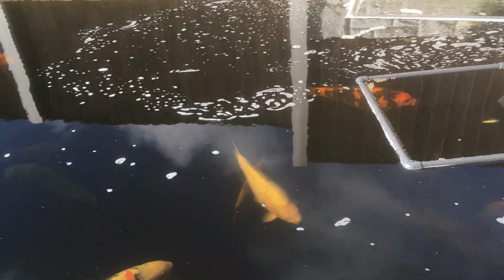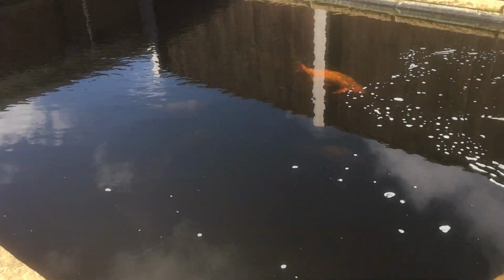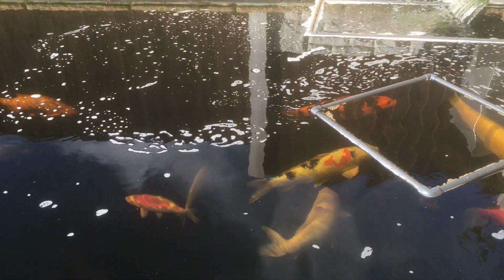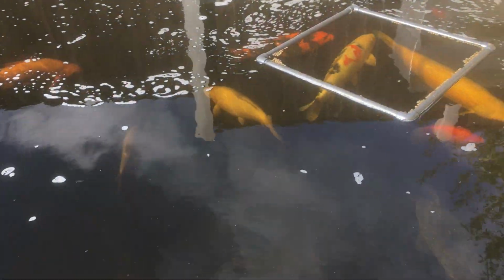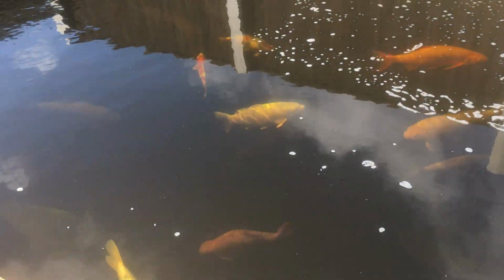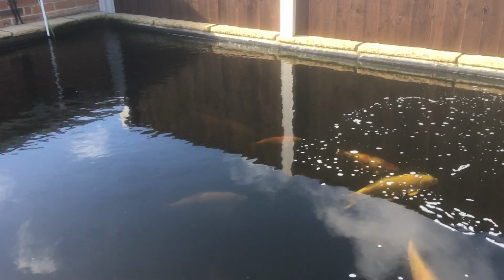So it's definitely worked. It's not an ideal day with the sun low at the minute. You can't quite see just how clear the water is, and it doesn't help with the bubbles coming off the shower. But it's been really clear. You can see all the way to the bottom, and it's 6 foot deep, so no particulates in it anymore.